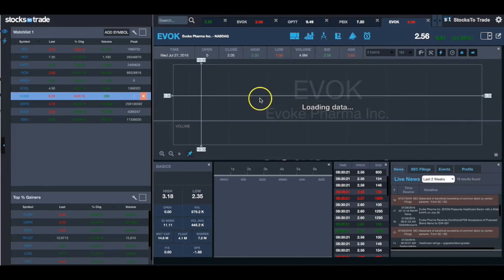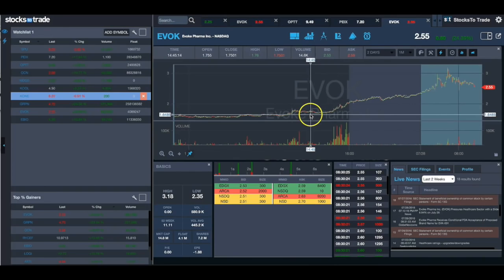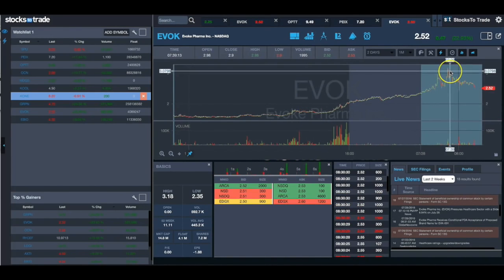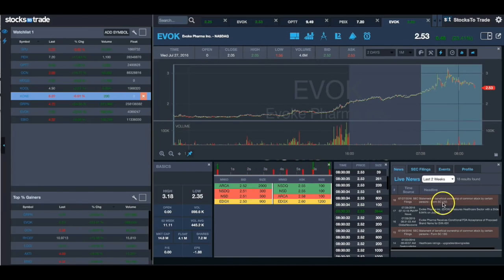Another hot play is EVOK right now. And EVOK, this is just a 2-day chart, so it's already nearly doubled from the 160s all the way to the 3s pre-market. If you look at the news, there's some SEC filings here, an SC13G filing, which basically just means that there are new investors who have added to their position.